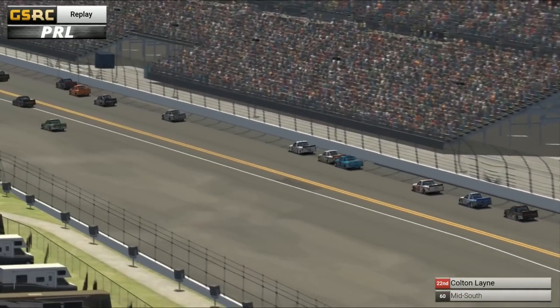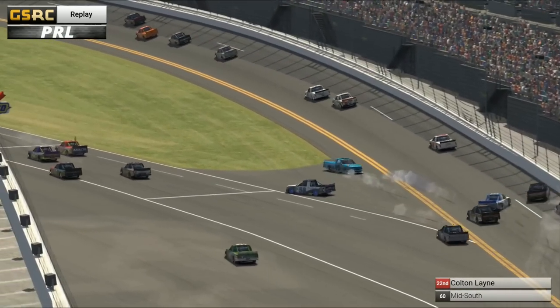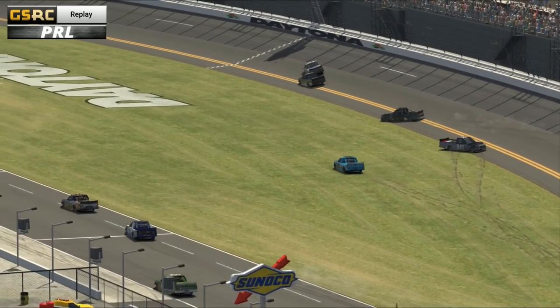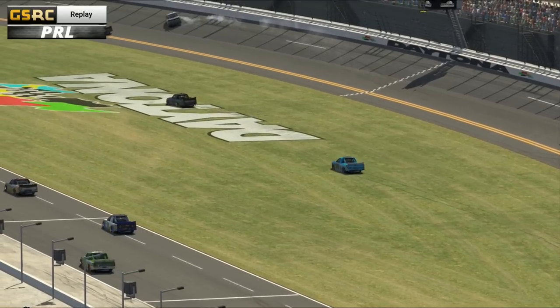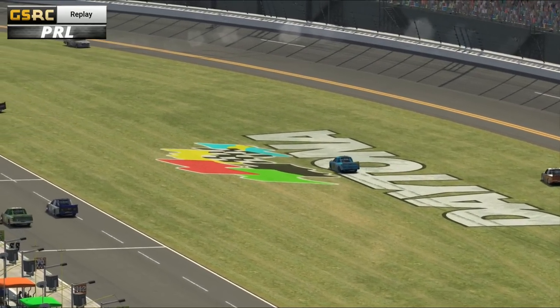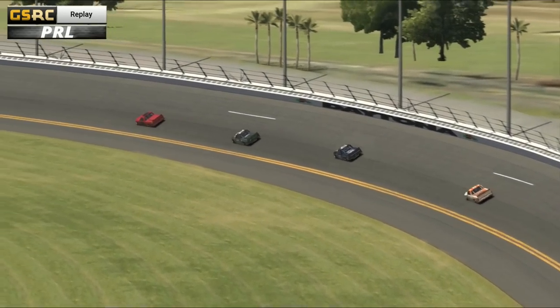Hopping on board with Daniels, fourth car in line, the number 07. Winding the truck up to about 186 miles an hour before they come into the banking. Wafts a little bit high.